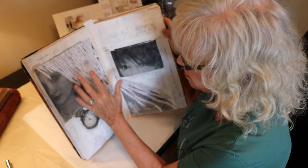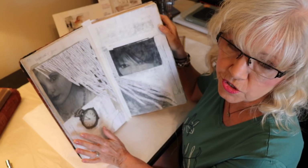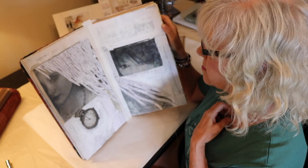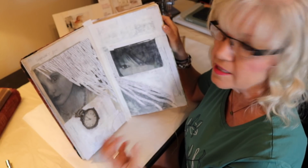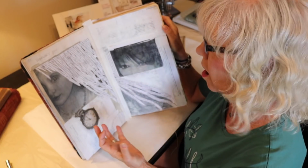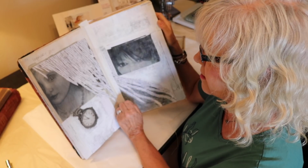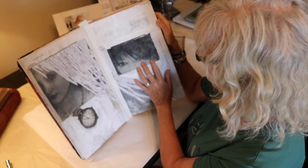But in February I always write myself a love letter. I've been doing it since I first started art journaling, because I think it's so important to cultivate that sense of self-love. It's especially important for artists because we're always putting ourselves out there, and we have to be very, very strong. And so this is a love letter to myself, and it is my younger version of me writing to my older version of me.